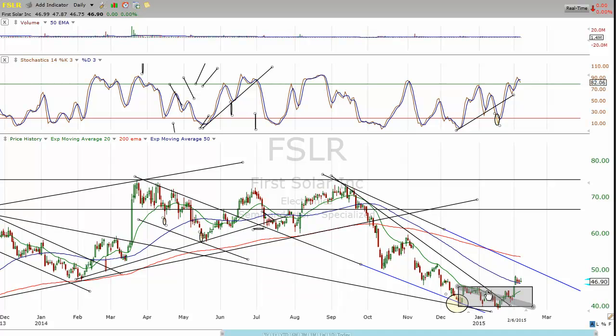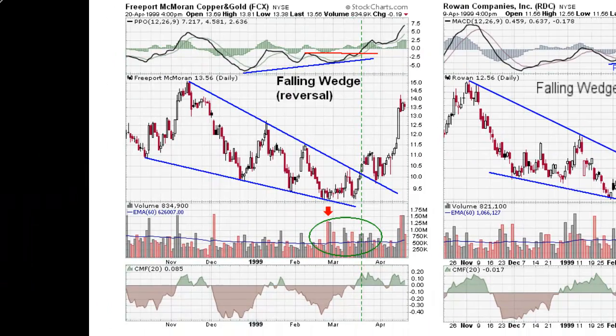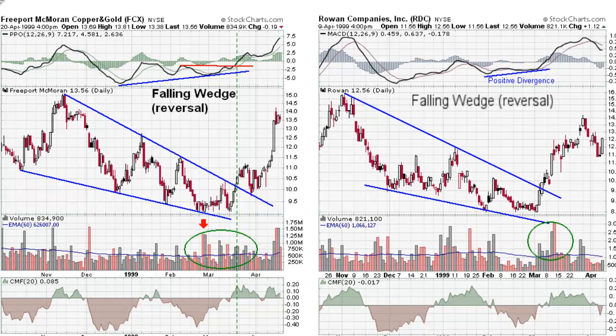Basically, this is what we call the 65 to 75% area of the pattern. I go over this all the time on the show, but just in case someone is new here, if you extend these 2 lines to a point, that would be 100% of the wedge pattern. So you cut that in half, and then cut that in half. You get to that 75% area of the pattern. That's normally where you start to see the chart break out, and that's usually a pretty decent bet. Here's a couple other examples of the falling wedge pattern, just to give you some examples of what we're looking at.